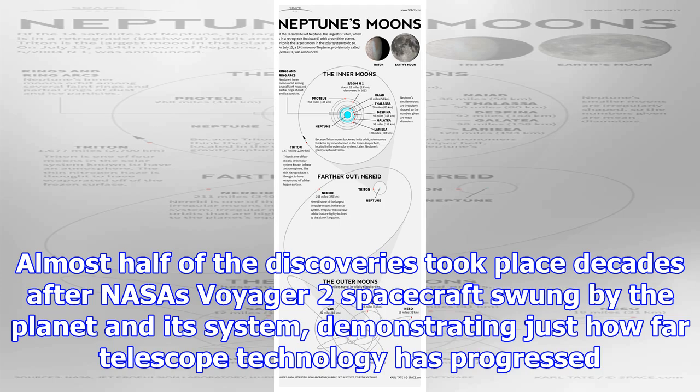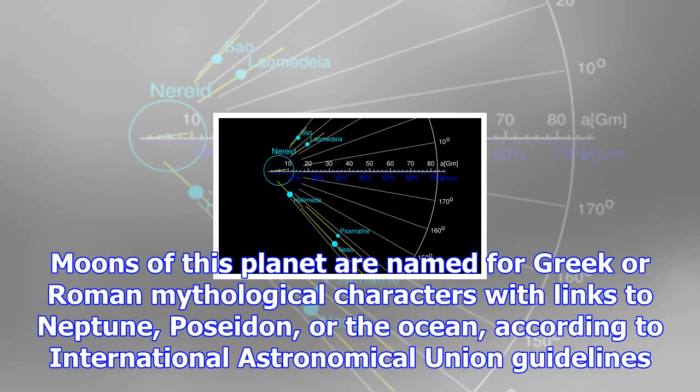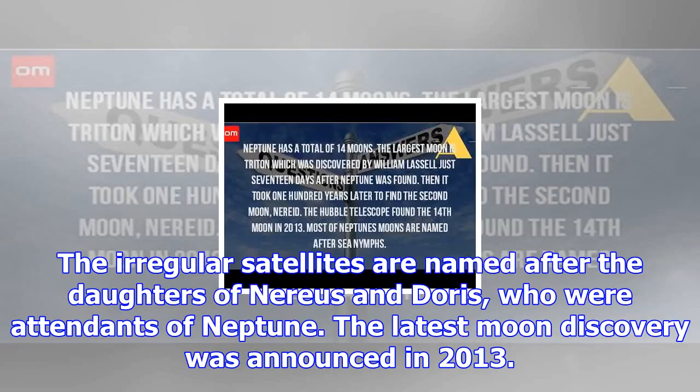Neptune, the farthest planet from the Sun, has 14 known moons. Almost half of the discoveries took place decades after NASA's Voyager 2 spacecraft swung by the planet and its system, demonstrating just how far telescope technology has progressed. One moon was also spotted in 2013 after being lost for nearly 25 years.